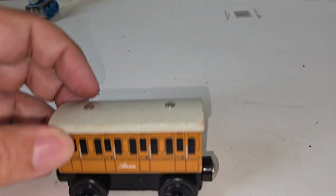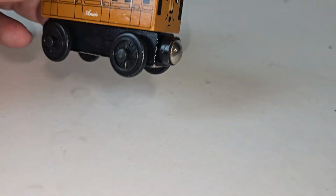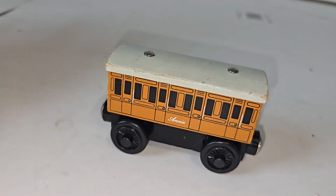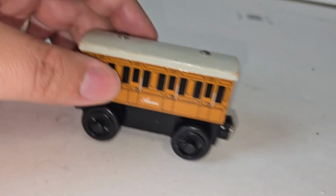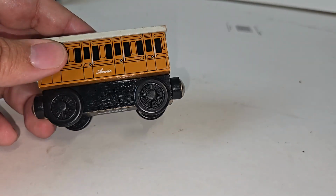And then we got Annie, Wooden Railway. She goes with Clarabelle and then Thomas. She's not marked up too bad, pretty good shape, so I'll probably just keep her for the collection for now. But man, I don't know if I want to keep Annie and Clarabelle. I'll probably get one or two examples from them. I've also debated whether I want to have them wood or motorized, and I want to try to keep collecting all the different kinds. But we'll keep Annie for now in the collection. Pretty good shape.